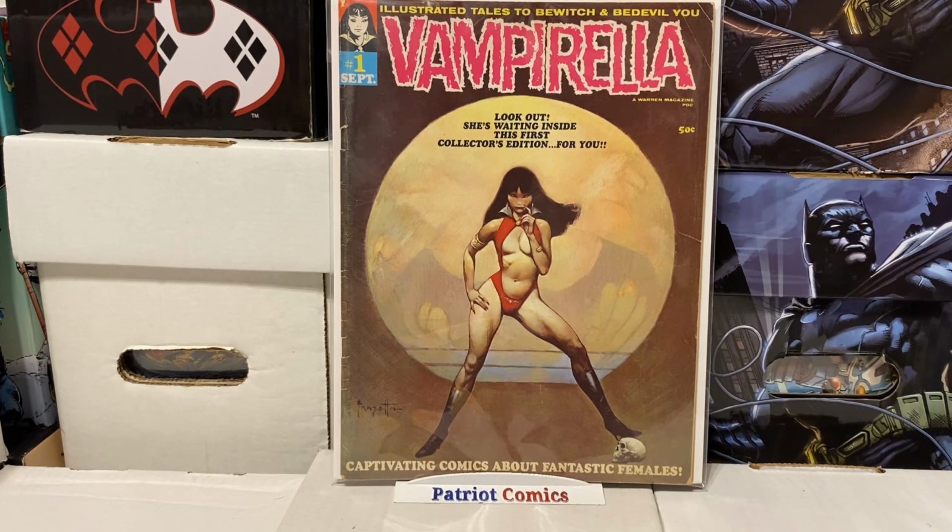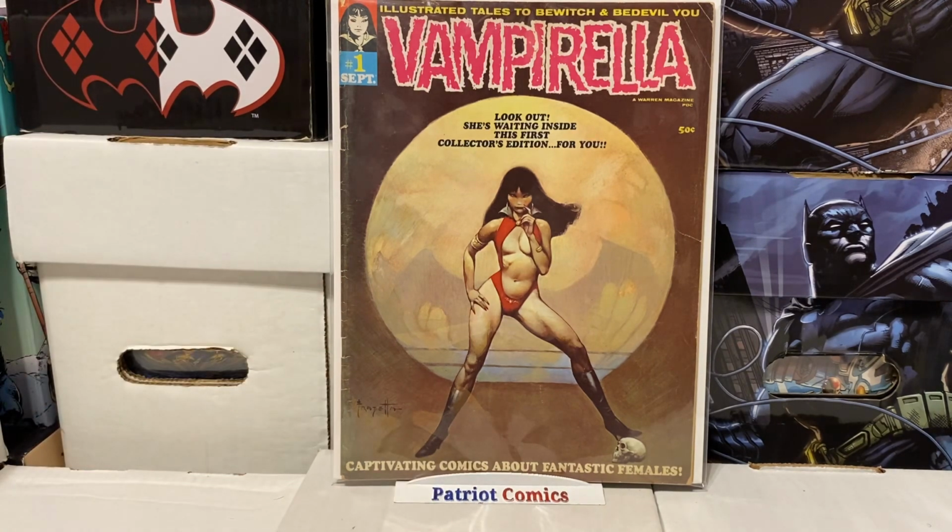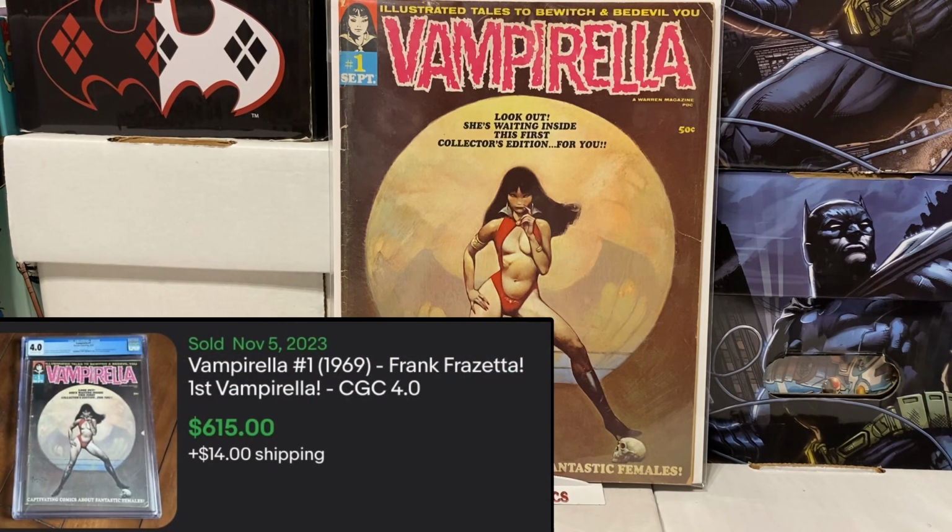I was really, really excited about picking this one up. I was debating between a few other books, but I don't normally find this book out in the wild. I was at this shop in Pennsylvania. I live in New Jersey, and I was like 3.5 hours away from home. I was diving through these amazing Golden Age pre-code horror, and then he had TMNT number one, and he had Vampirella number one. And I just had to grab it. He was asking $450 for this book, but I got it a little bit less.